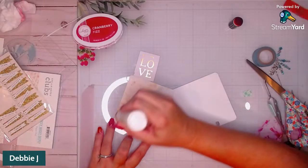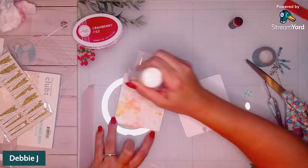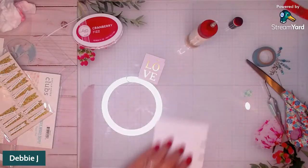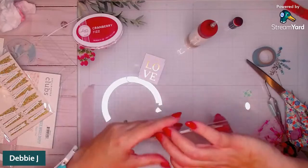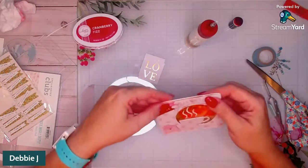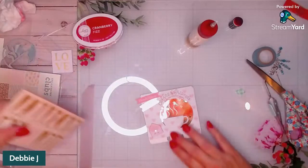So you don't have to go crazy with a ton of dimension on these guys. They can be flat and they can be more dimensional or whatever you want to do. One thing I tend to like on them though is as long as they're sturdy, I'm happy. But that's just like with cards. If cards are too flimsy, if you're using just regular weight instead of heavyweight cardstock, I don't like them as much. And that's just because I like things that are a bit more sturdy.